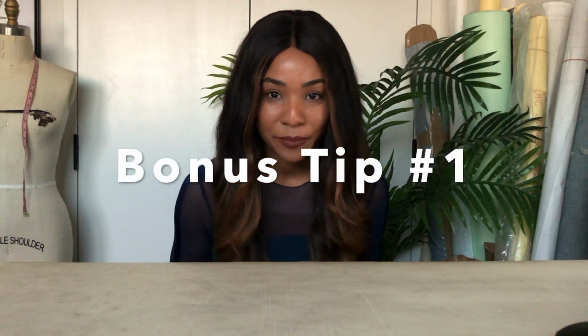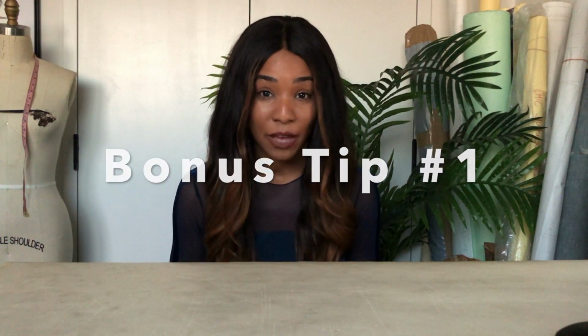Here's a secret tip that I would give my models who were just starting out in the industry and trying to figure out how to learn how to model and pose. I would tell them, find someone who is an established model who's made it that you kind of resemble, and practice all their poses. Because if it's working for them, it's going to work for you.